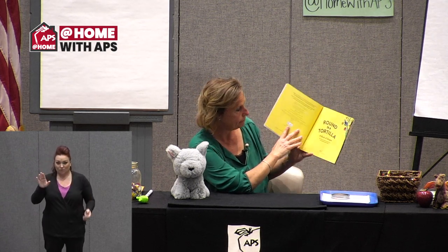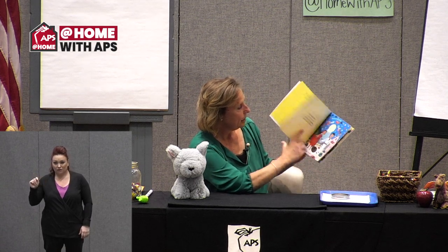The title of the book is called Round is a Tortilla. It's a book of shapes. It's written by Roseanne Greenfield Thong, illustrated by John Parra. Round is a Tortilla. I love this book. This book was actually published by Bank Street. And the great part about it is the illustrations are beautiful. I can't wait for you to see.